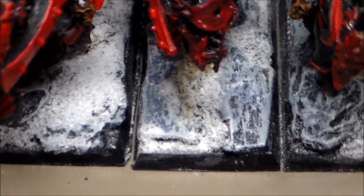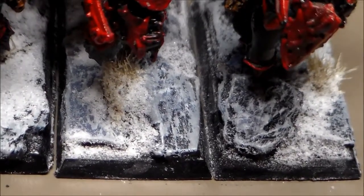I actually like what I did over here. Put the weeds in between the rock faces, and just kind of piled up the snow along the edges. Not sure if it's picking it up very well, but definitely cool.